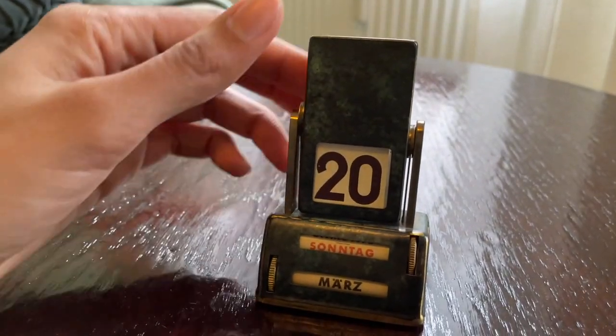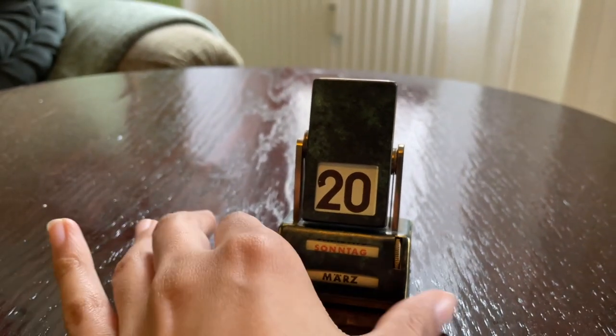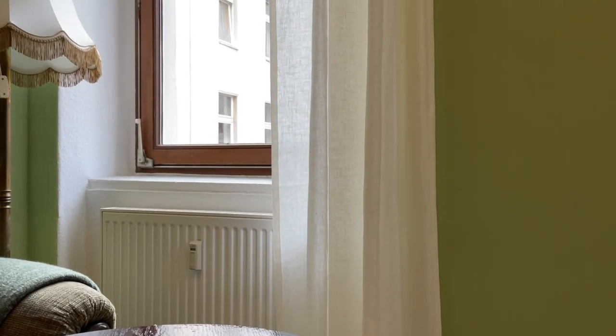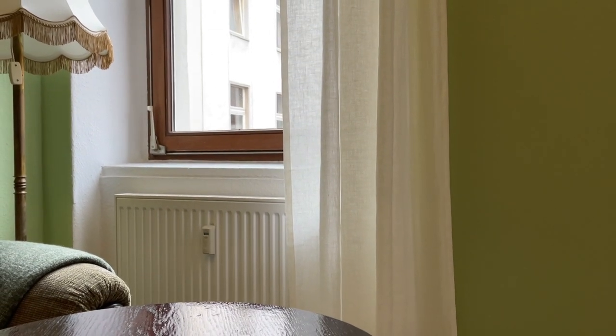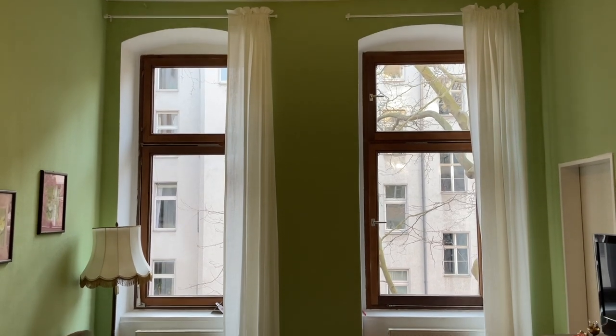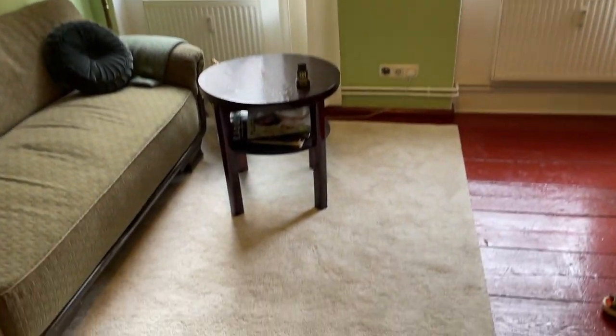Here's our little perpetual calendar from the 1930s. So cute, we recently got this. And now behind us, you can already see our new curtains peeking through. These are brand new. We got them in the mail yesterday, and I will show you what they look like. They're actually super duper wide. So we thought for the living room, we could go with the color of our carpet, which is this off-white beige, but it's more like a beige than off-white.